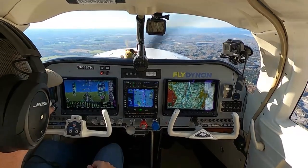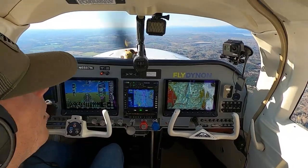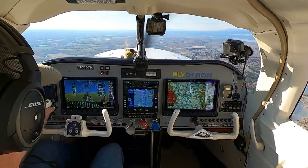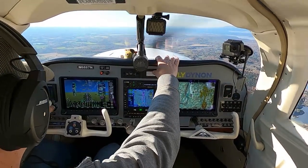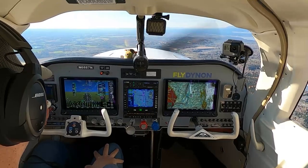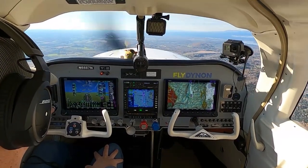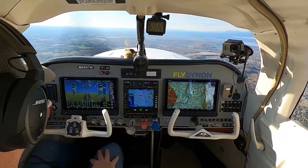5 Lima Bravo, descend to maintain 3000. 5 for 3000, 5 Lima Bravo. 287 November, radar contact 4 miles southwest of the Columbia County Airport, Albany altimeter 3023, stay altitude. 2-3, and we're climbing through 2,200. Roger, altitude check. VFR altitude, your discretion, proceed on course. My discretion, proceed on course, 8-7 November, thank you.